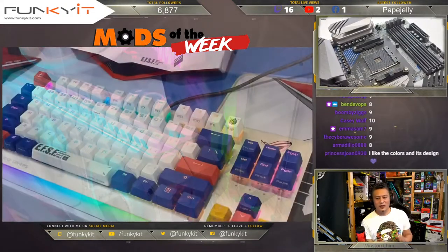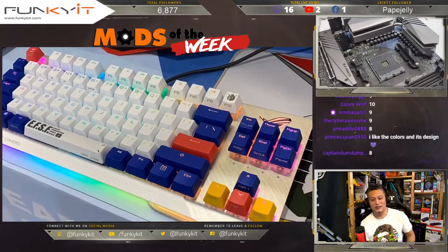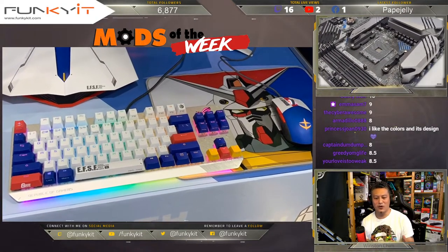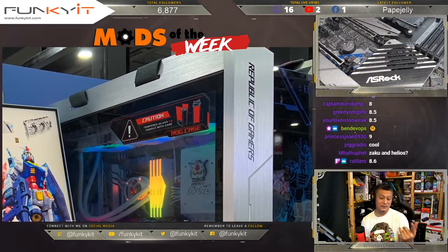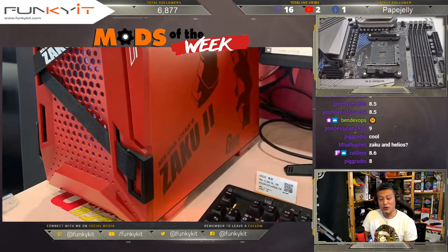For a clean build, it's got the matching keyboard and mouse. Even the router is matching as well. So for this, I'm going to give this a good 8. It's not a custom build, it's more of a pre-built system from Asus with a crossover with the Gundam. So yeah, 8. I like this one. Not cheap though.